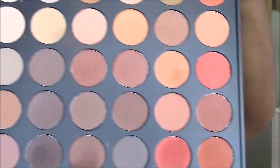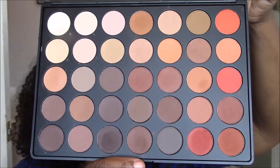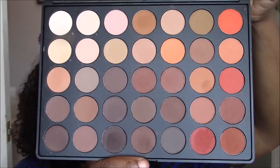I don't know, but y'all, I love the colors in this palette. Do you hear me though? You don't hear me. I love these colors. I used this today. I really don't like the color that I chose for my brow bone, but everything else, I'm in love with it. I love it.